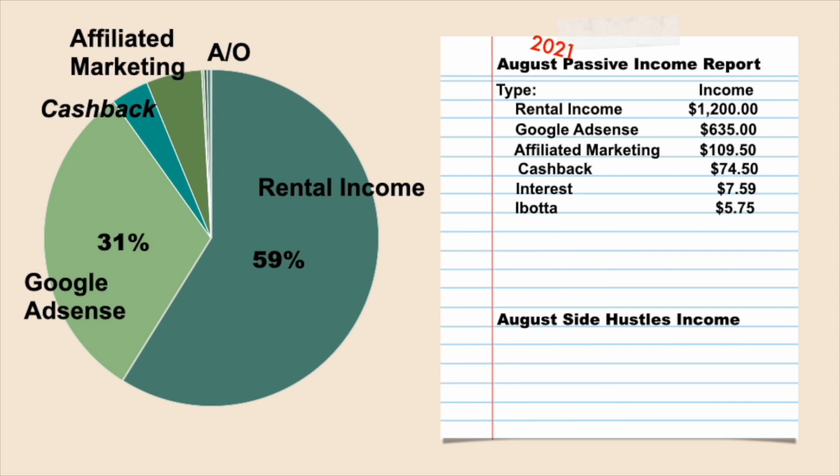Now for dividends, we received $4.71. We receive our dividends quarterly, so I expect to see a big jump next month. So in August, we earned a total of $2,037 in passive income, which is probably our lowest earning month in the last 4 to 5 months, but still over our target of about $2,000 a month, so I'm definitely grateful.